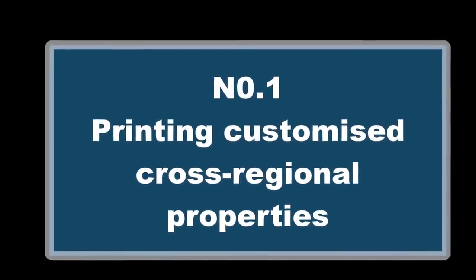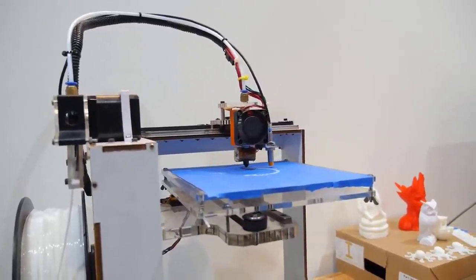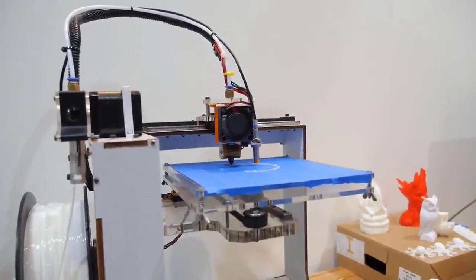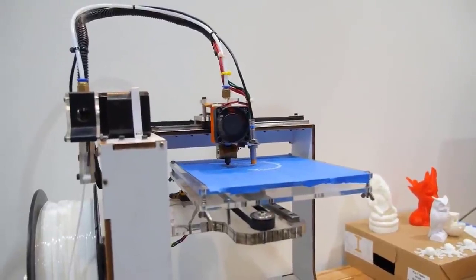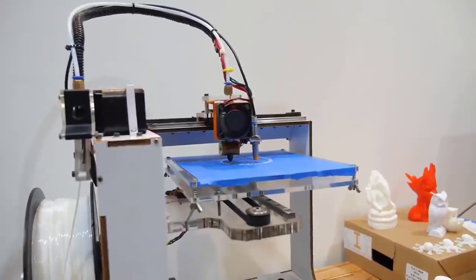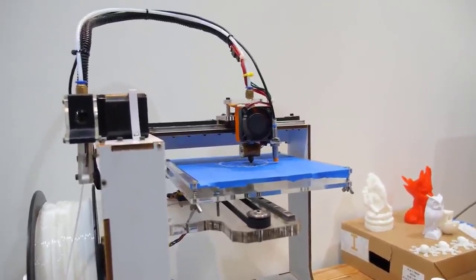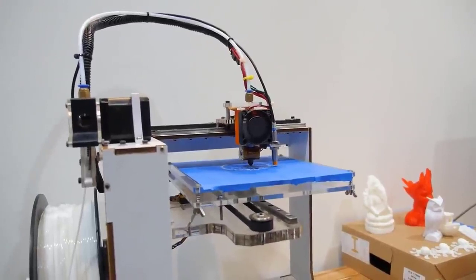Number 1. Printing customized cross-regional properties. The idea of printing three-dimensional objects, at first, seemed futuristic. It was mostly a novelty, but now, 3D printing is a game-changing technology with applications in everything from machine components to printing organs. However, a major issue for 3D printing is the low strength and brittleness of the resulting structures.